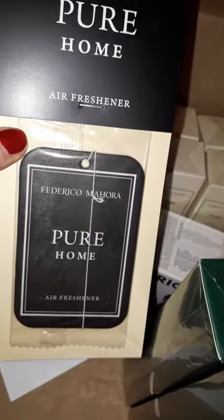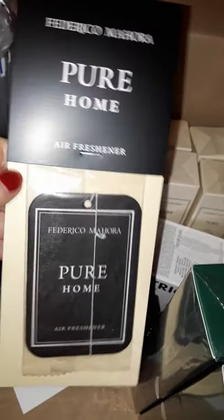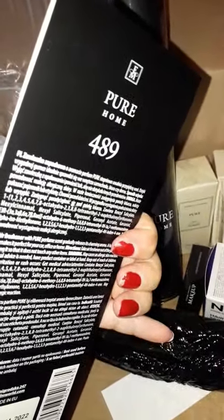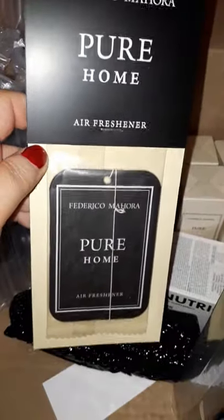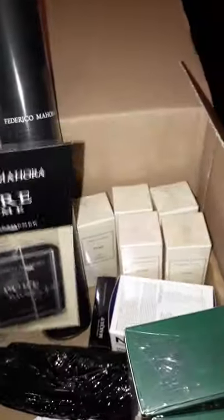Now, this is a pure home air freshener. And this is number 489, which is inspired by Alien from Mugler. So you can hang it in the car or, you know, anywhere in home, I guess. So this should be really nice. Good, very nice. 489 inspired by Alien.